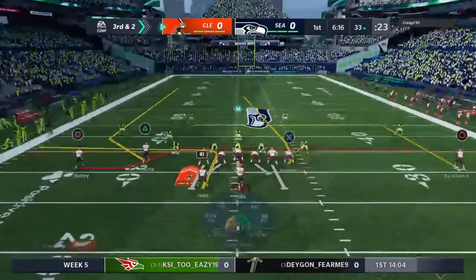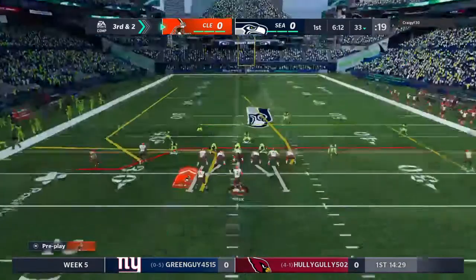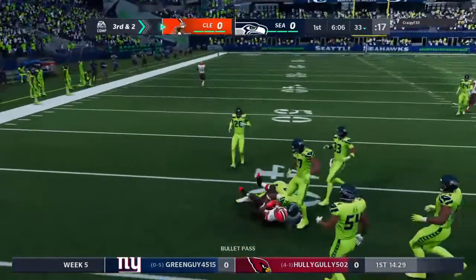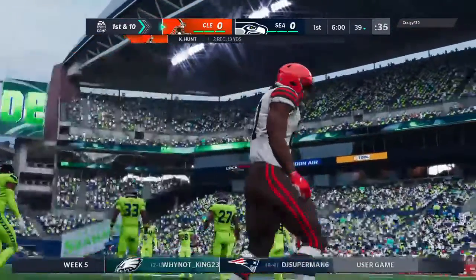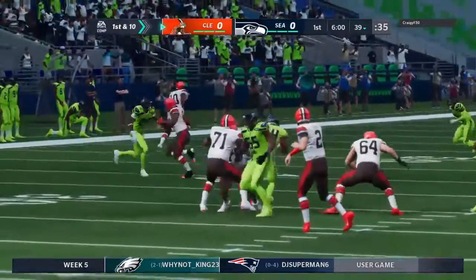This is 3rd and 2. Shotgun snap to Locke. Gets this to Kareem Hunt, his running back. And he is going to have a Browns first down. It's a gain of 6 that time on 3rd and 2. A nice first down pickup on a gain of 6.